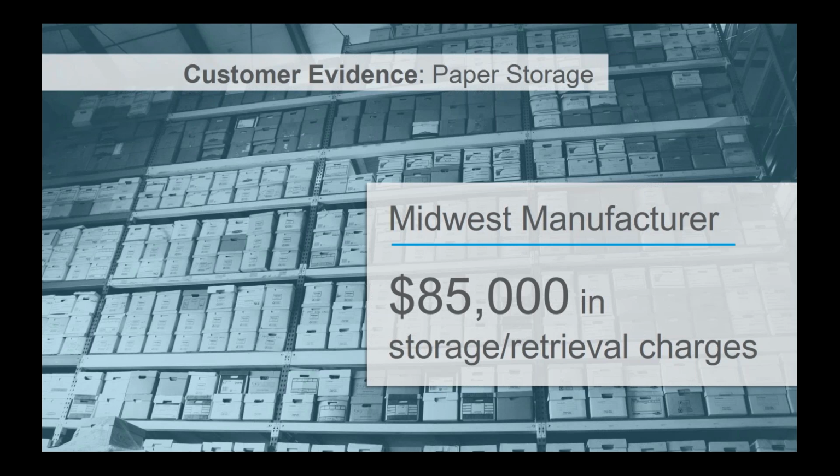So maybe it's not as large a sum as $85,000 for you. Maybe it's $5,000 to $10,000. That's still a lot of money we can save on an annual basis, right? It's always going to go up in terms of your paper storage. It's never really going to go down unless you completely get rid of it with a system like DocLink.